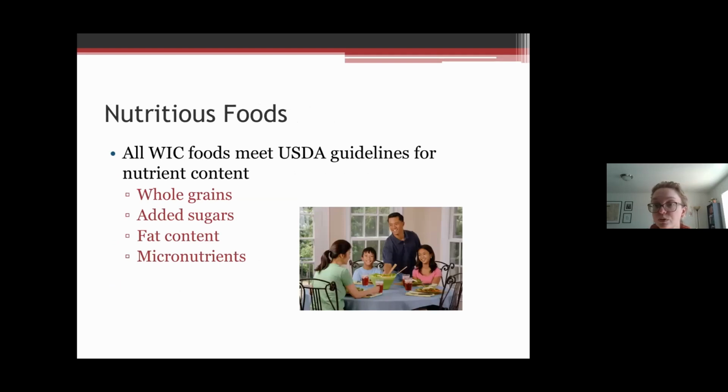For nutritious foods, all of the WIC foods meet USDA guidelines for nutrient content. So this includes that we provide foods that are whole grains, they're low in added sugar, they're an appropriate fat content depending on the guidelines for the specific age group. And then they're also high in micronutrients such as iron and calcium.